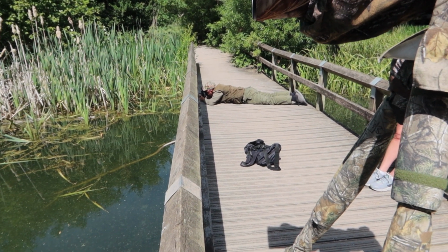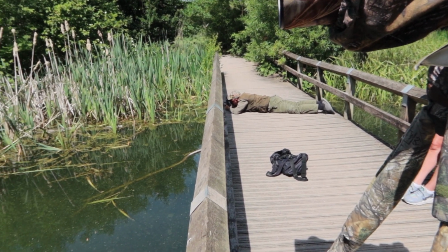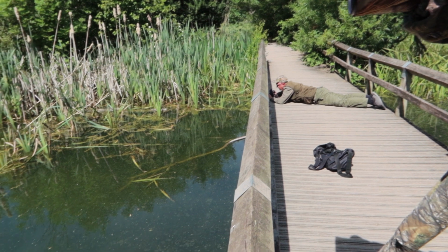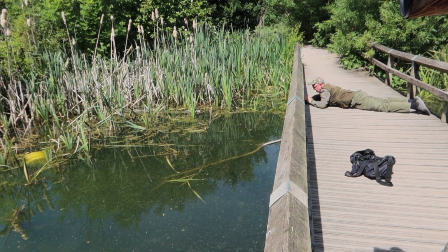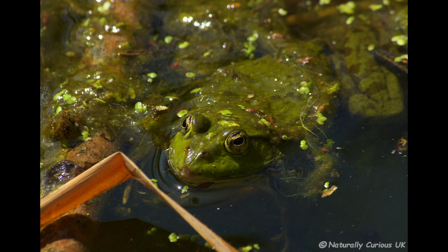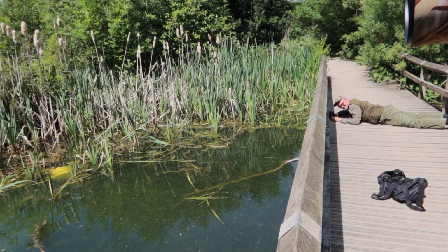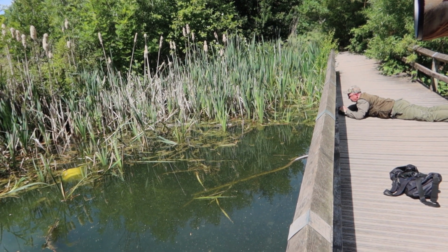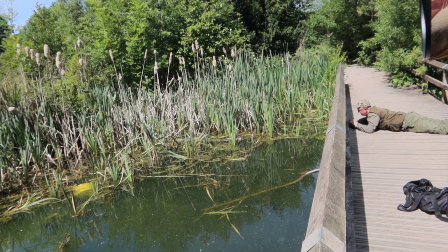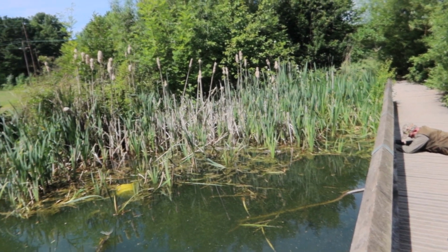Graham, hand down on the job again. Just seen a rather nice marsh frog just there. We'll just take some photographs of it and get a bit of footage. Got a Cetti's warbler just behind us in this bush. Every time I turn the camera off and stop recording, it starts singing. Perhaps I'll get it, who knows.